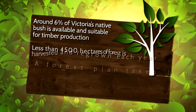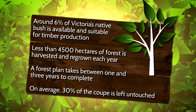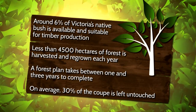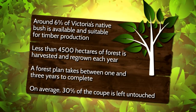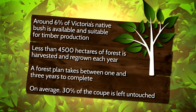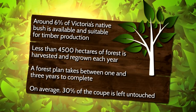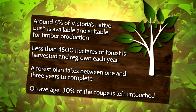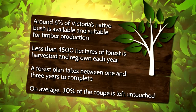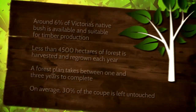Around 6% of Victoria's native bush is available and suitable for timber production. Of that, less than 4,500 hectares of forest is harvested and regrown each year. Before contractors can move into a coop, a forest plan is completed, that plan generally taking between 1 and 3 years and taking into account a number of biodiversity, cultural and historic values. On average, once a plan is complete, around 30% of a coop approved for harvest is left untouched to protect these different values.